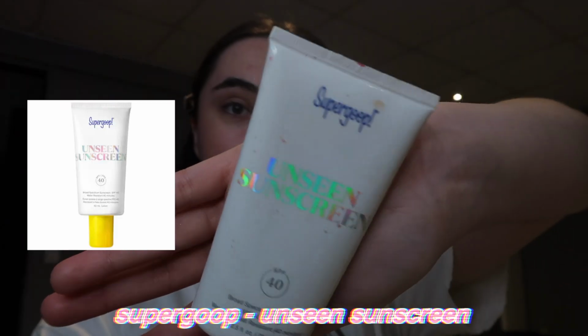So I like the Supergoop Unseen sunscreen. I never used to put on sunscreen, which is so bad. I have been getting into it the past couple months, and I really like the sunscreen because it feels like one of those primers, like the Smashbox Photo Finish primer. It feels exactly like that.